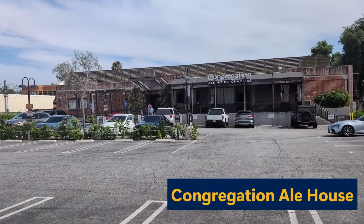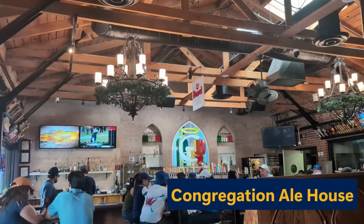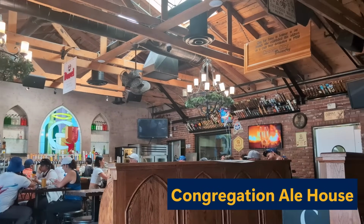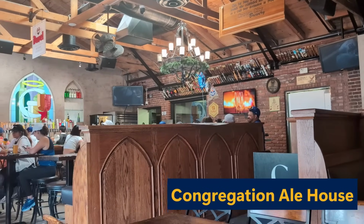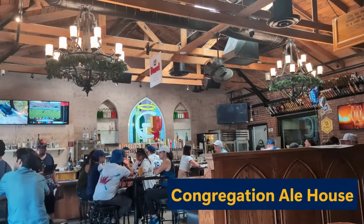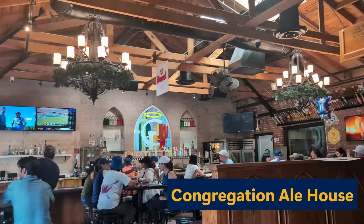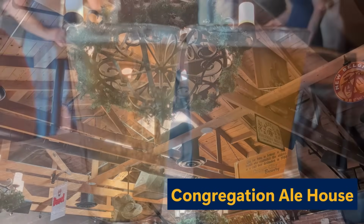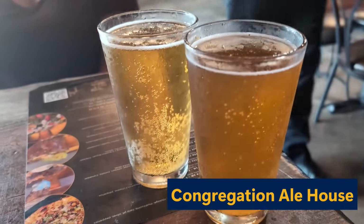After checking in, we started our trip by walking over to Congregation Brewing. Now, I've been to the one in Azusa before, but this one's brighter and nicer in my opinion. Service was very slow and they seemed understaffed for the crowd that they had, but the beers were tasty. We had a Mangonasa and a Guerra Pistolera.